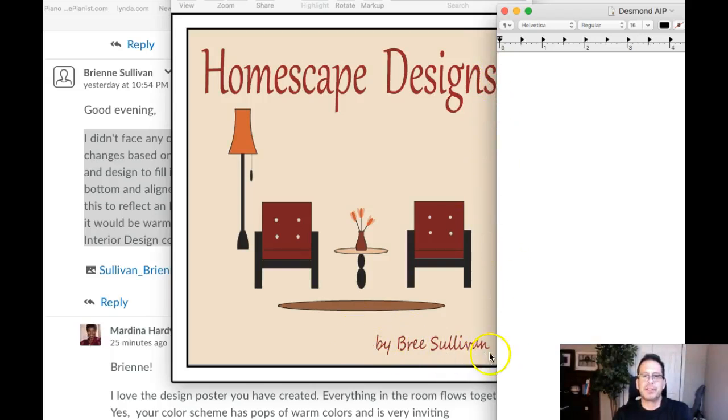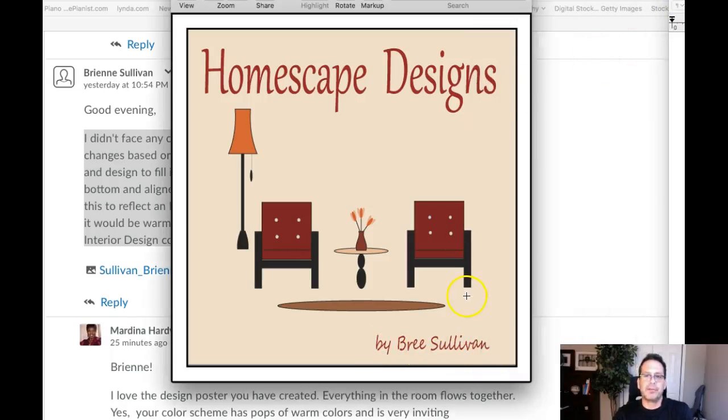So I would recommend you take the byline by Bree Sullivan, just move it to the left till that end is in alignment with the S design. And that's going to really create some visual harmony. I know it seems like a very subtle move, and it is.